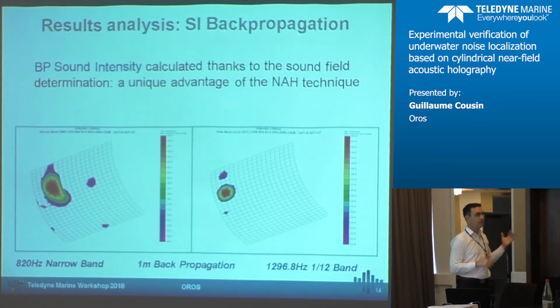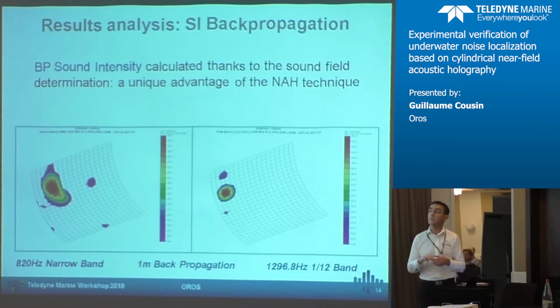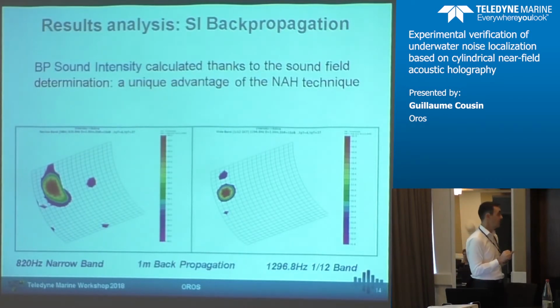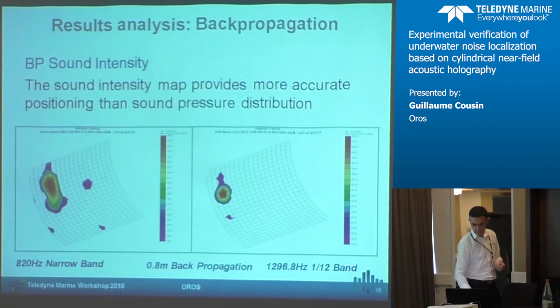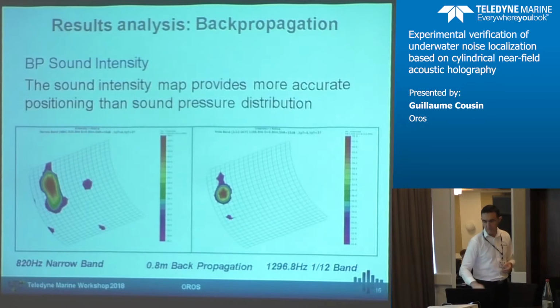Now we have obtained the sound pressure. The next step is to obtain the sound intensity, because that's what will finally allow us to obtain the quantitative analysis and the sound power. We also see here that the sound intensity provides even more accurate localization of the shaker position. So we could easily interpret that if you had a machine instead of a shaker, you could also locate it like this. And actually, the sound intensity calculation is a unique advantage of holography.